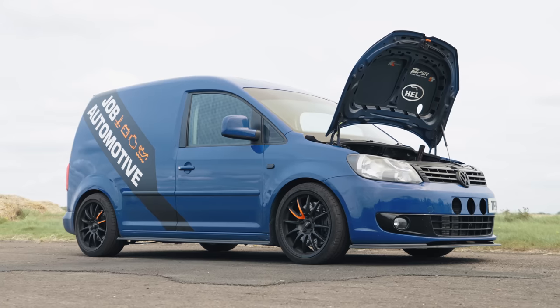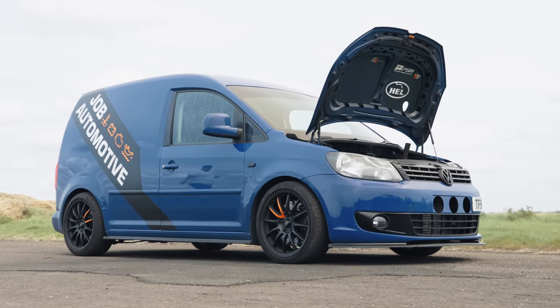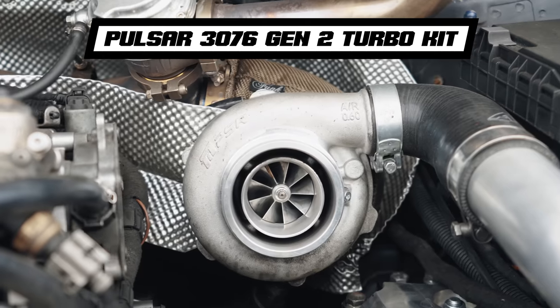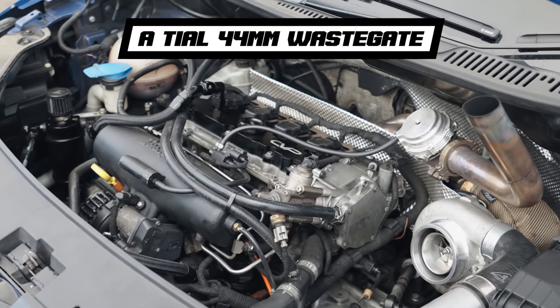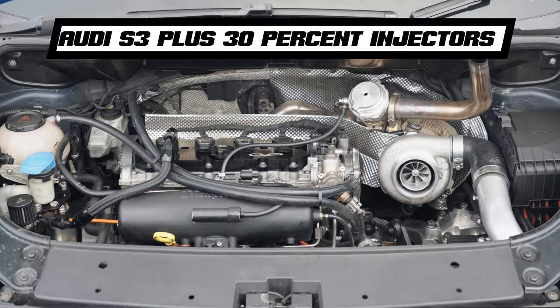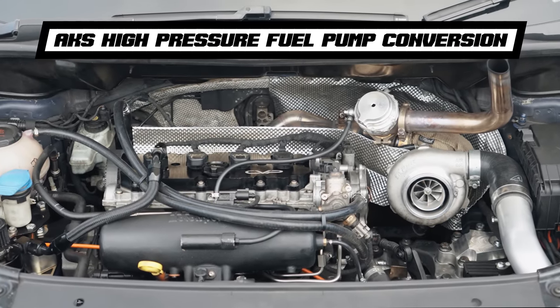brake horsepower. But since then, a lot has changed, and modifications include a fully forged 2-litre TFSI engine, a TSR Sidewinder Manifold and Pulsar 3076 Gen 2 Turbo Kit, a Tial 44mm wastegate, a Job Custom Turbo Back Exhaust System, a Perron Front Mount Intercooler, Audi S3 plus 30% injectors, and an AKS High Pressure Fuel Pump Conversion.